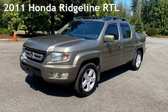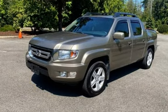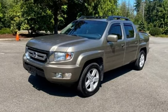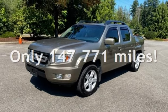Presenting a pre-owned 2011 Honda Ridgeline RTL. This four-door truck has a six-cylinder, 3.5-liter V6 engine, with four-wheel drive, and an automatic transmission. This Honda has less than 148,000 miles on the odometer.